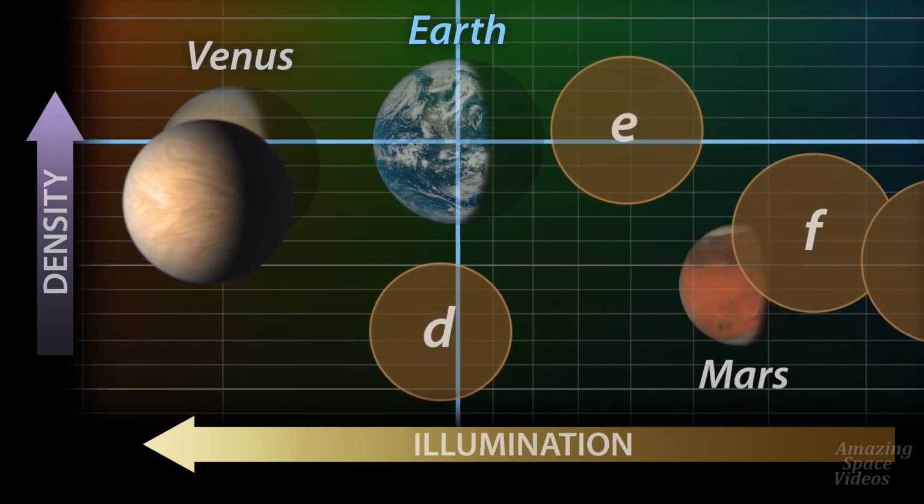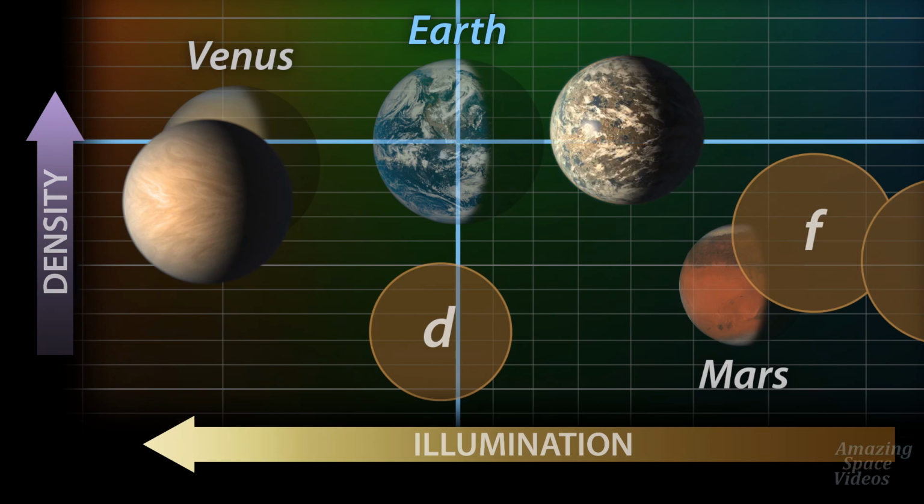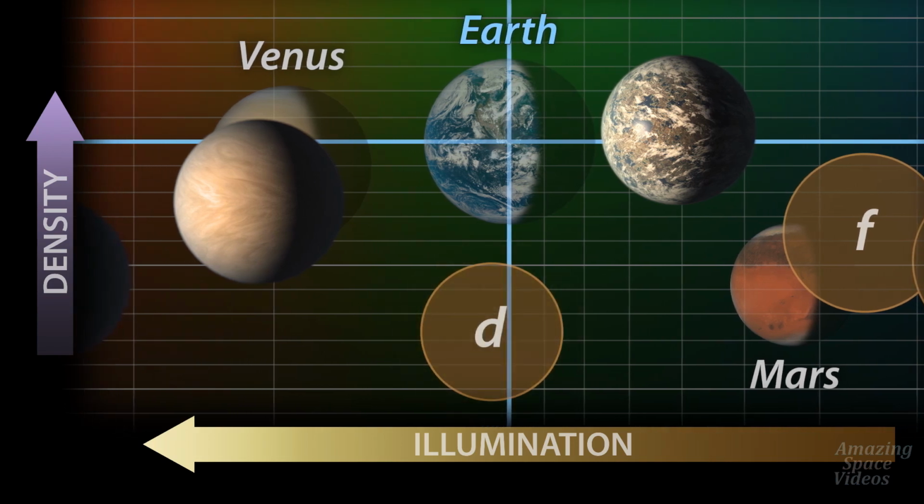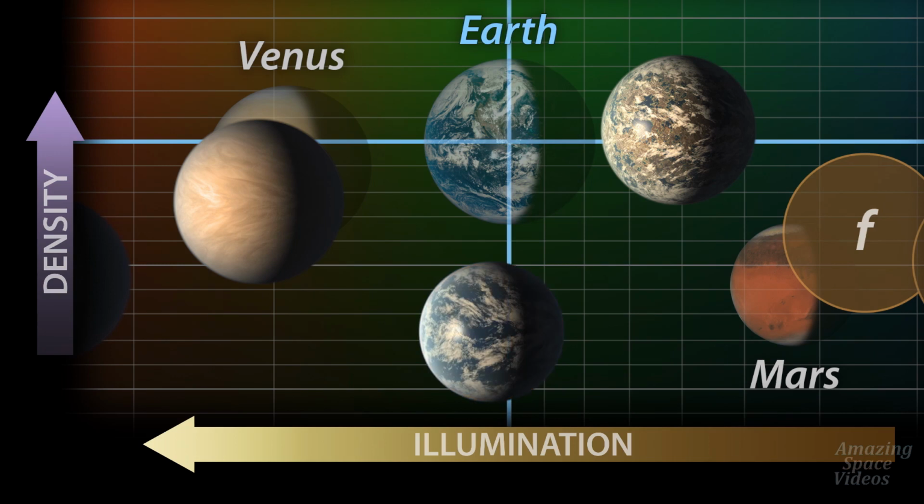Trappist-1e is almost the same size and density as Earth, and while it receives a little less illumination, it still gets more than Mars. It's not hard to imagine that, depending on its exact composition, it too could have oceans on its surface. Between them, Trappist-1d has about the same illumination as Earth, but is smaller and less dense. Theories of planetary composition suggest that up to 5% of its mass could be in the form of water, possibly covering it in an ocean vastly deeper than any deep-sea trench found on Earth.